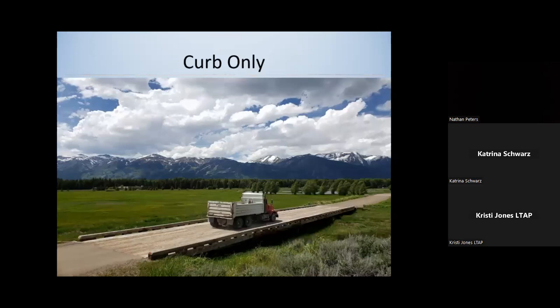So here, going into some of those railing options, here's what that typical curb-only is going to be. You've got a multi-span bridge here across a low-lying floodplain. This is there in Teton County, Wyoming as well. So you can see where they've got a gravel road up to the bridge. It goes down to just that timber surface, and then repeats back to gravel afterwards.